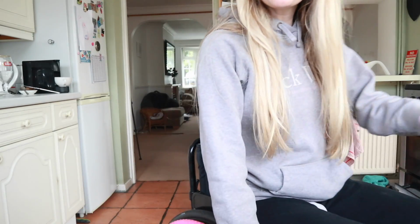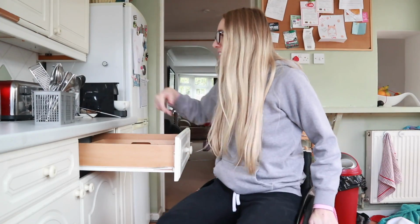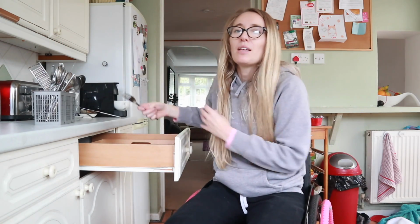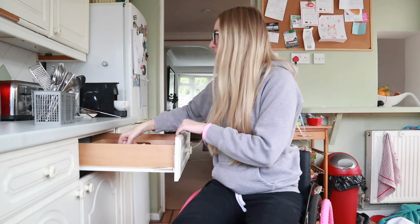The dishwasher is done. It's all nice and clean. So I'm going to show you how I empty the dishwasher, because I think I have some really useful tips for you. The first section is going to be the knives and forks. This makes it much easier than having to get one and then keep bending and twisting.